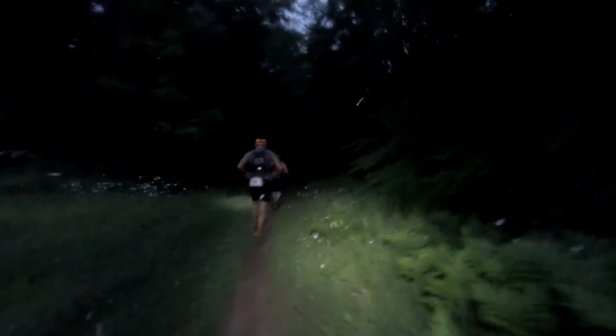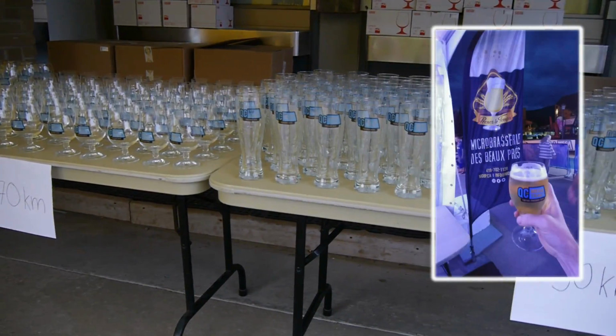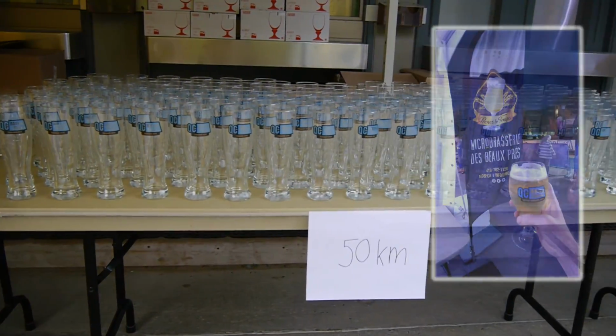All in all, I will say I've done a lot of races in my time, and this was one impressive race course. I loved almost every step of it and managed to complete my race in good time. Instead of medals, finishers received custom beer glasses which they could fill with beer to commemorate their race.